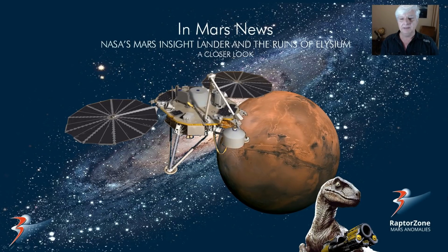We'll be looking at NASA's Mars InSight lander and the ruins of Elysium. Also a closer look at the mission details as well as anomalies and artifacts that are found in Elysium Planitia over the past couple of months.